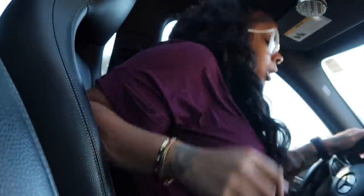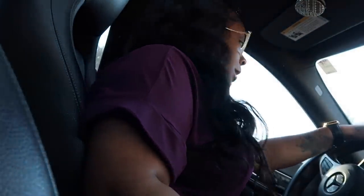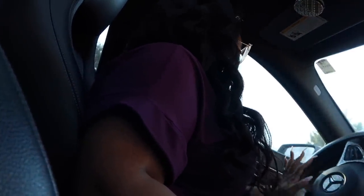See, y'all, that's why I didn't want to come. I used to just try to ship my stuff, but I didn't want to come because I just know I'm going to see more than what I went in there to get. So I'm super excited about that. I was able to replace my sunglasses for a fraction of the price.